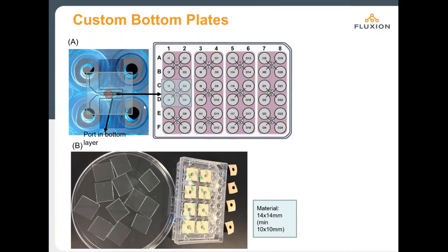This is a basic schema of how these custom substrates work, where we essentially replace an area of the viewing channel with a minimum of a 10 by 10 millimeter coupon. Ideally, you want something closer to 14 by 14 millimeters. This can either be, for example, an alternative version of PDMS, a cover slip that's been chemically treated, or an opaque coupon. However, it would just be a little more difficult to image on that.